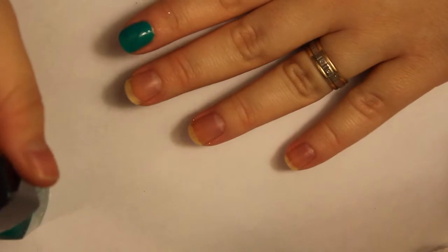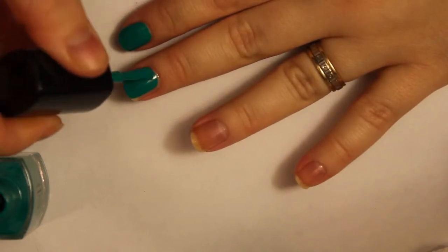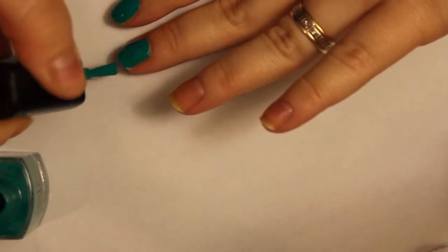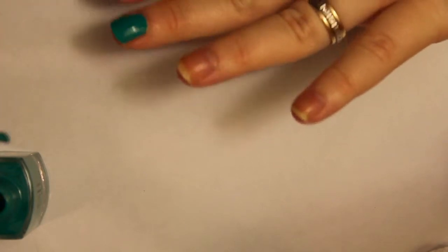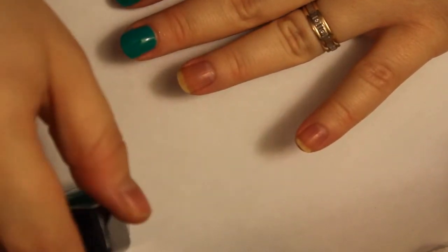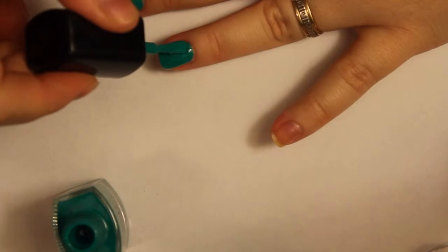But I mean, for $1, you can get this for $1 because they all the time have either buy one get one half off sales or just completely 50% off their whole website sales. Which is, if you're noticing a general trend, I pretty much don't shop for my nail polish obsession unless I can get things for sale.